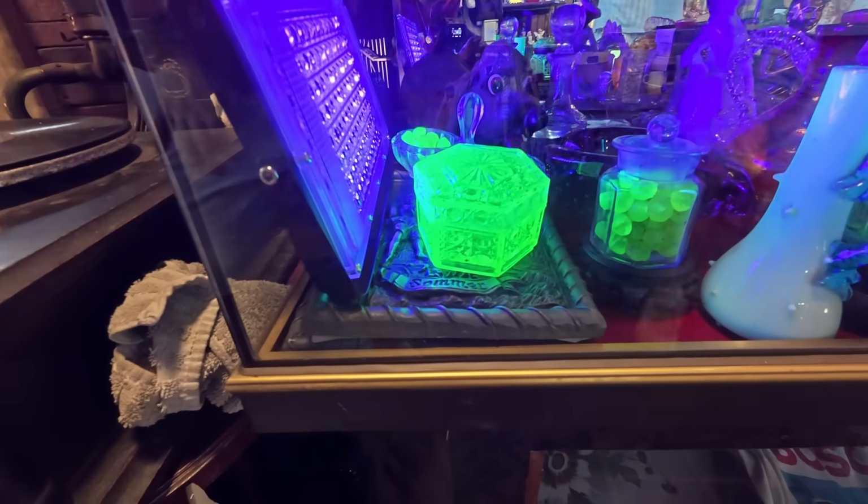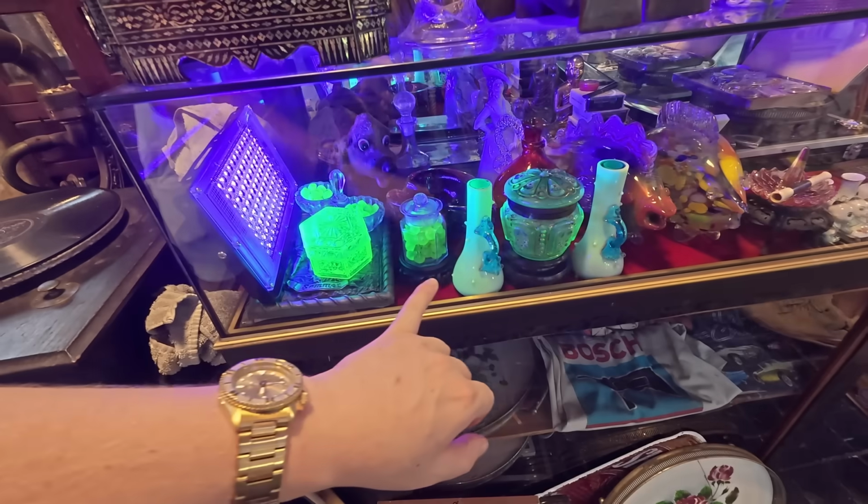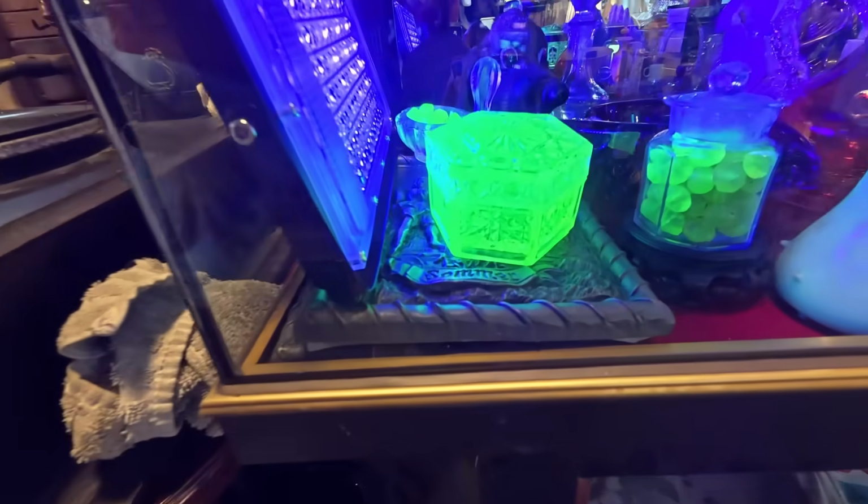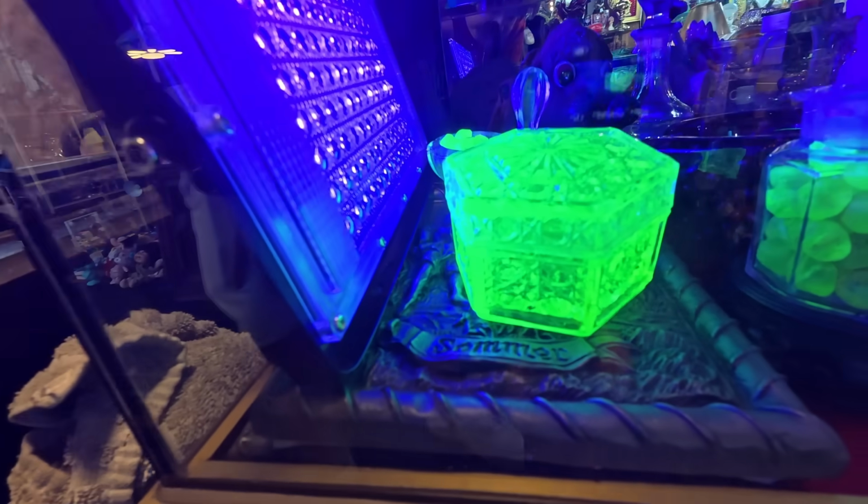Guys, check this out. Uranium stuff going on here. Oh yes, look at this. I'm getting a good dosage of radiation from all of this. This is very nice. But in Russia, this is really popular, and a lot of people had that as well. So a lot of people do like this uranium cutlery type of stuff.